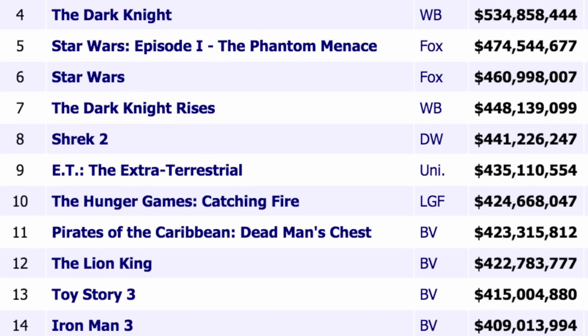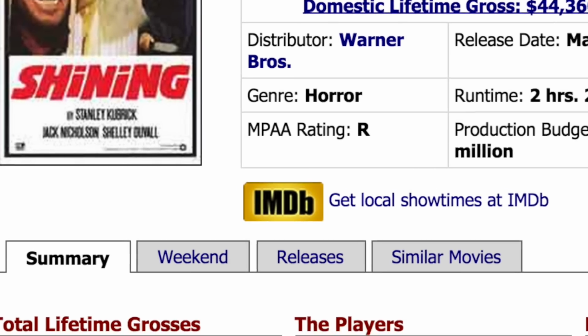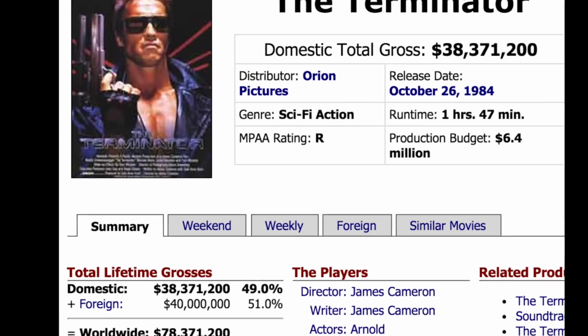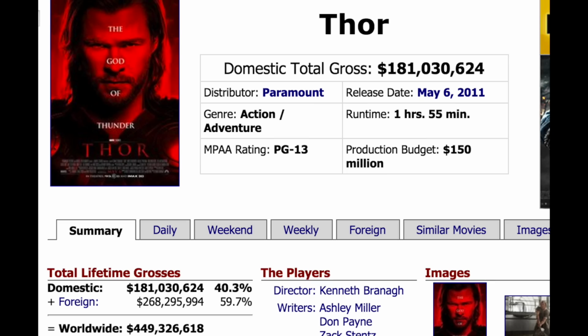Domestic box office gross became a big deal. Worldwide box office gross wasn't really a big deal yet. If a movie made money overseas, it was fine, but no one really paid attention to it. Then at some point, movies started to make a lot of money overseas, and Hollywood started to realize that there was a real market for other countries. Other countries would be willing to see movies. Some movies got released in other countries before they got released here.